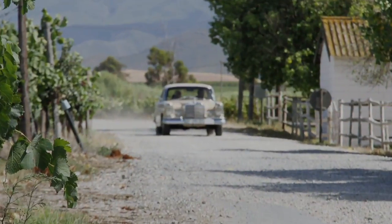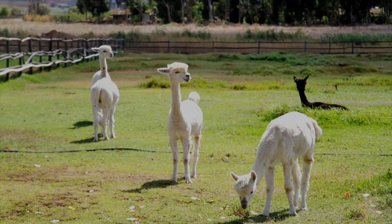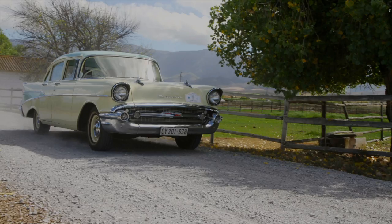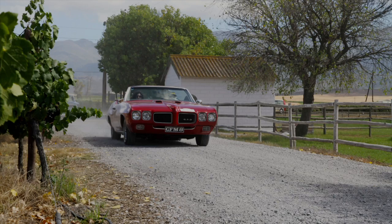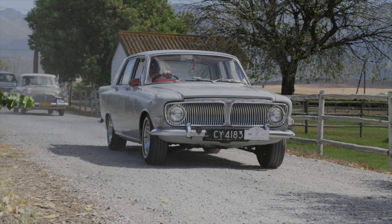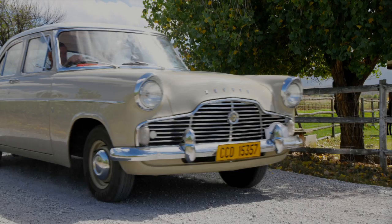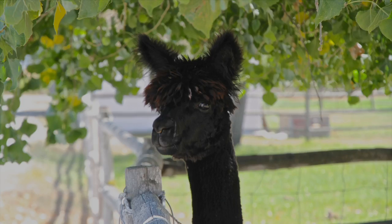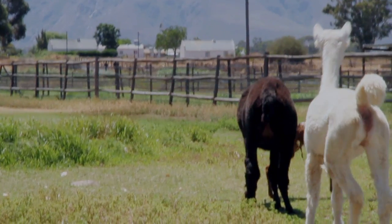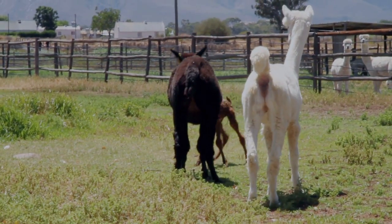Welcome to Excelsior. The residents of Excelsior were quickly distracted from their daily routine as the string of classic automobiles glided down the country lane into Excelsior. The unexpected action caused such a lot of excitement for the local llamas that one decided it was the perfect time to give birth. So, for the Time Warp Tour 2015, arriving at Excelsior became an even greater welcoming.